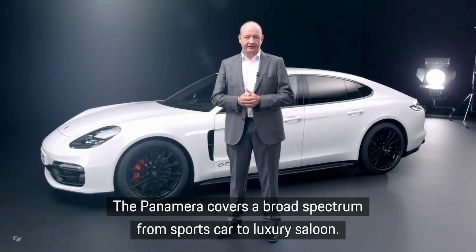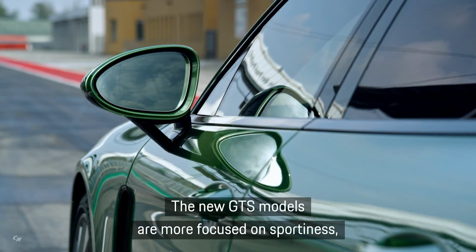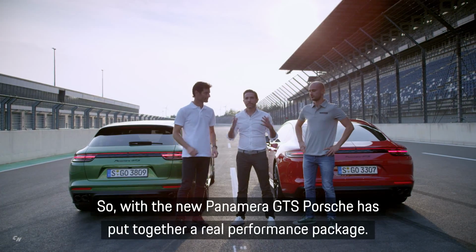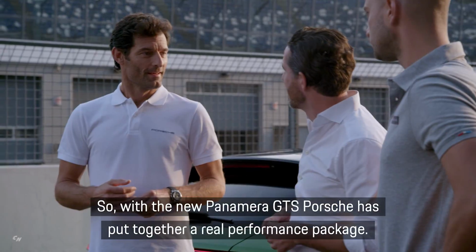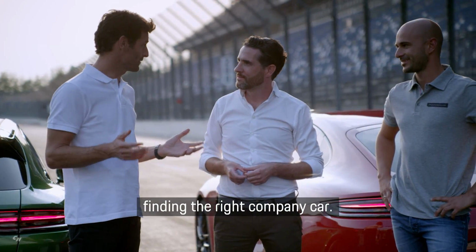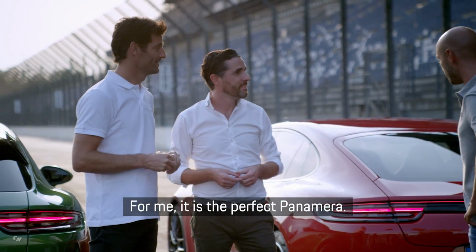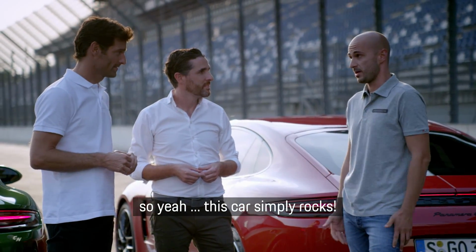The Panamera covers a broad spectrum from sports car to luxury saloon. The new GTS models are more focused on sportiness, both in terms of appearance and vehicle dynamics. So with the new Panamera GTS, Porsche has put together a real performance package. Yeah, absolutely. I don't know about you guys, but today I have another problem with the company car selection, trying to pick the right one because it's just like an absolute family rocket ship. So looking forward to that choice. Lars? For me, it's the perfect Panamera. More emotions, better handling, even better handling. So yeah, the car is just mega.